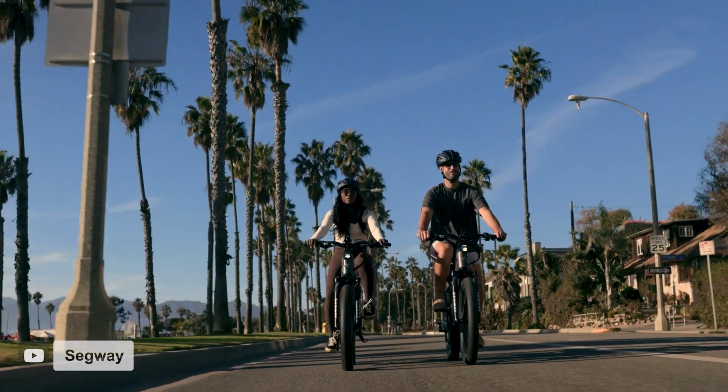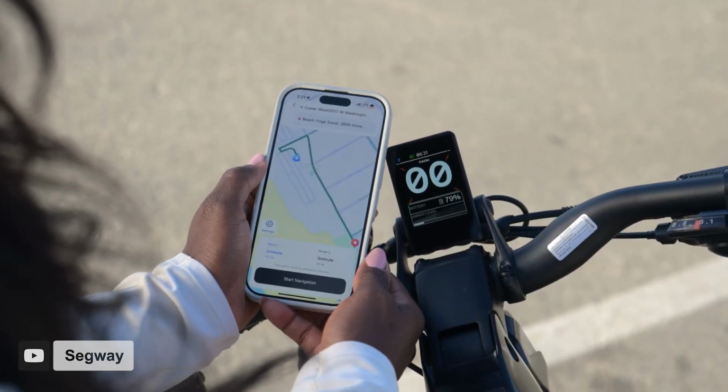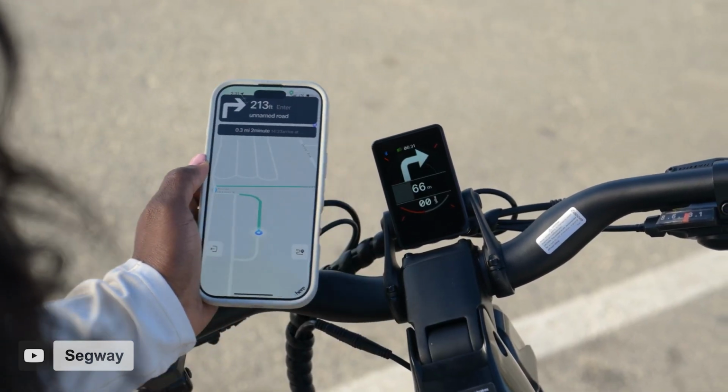Now, regardless of which bike you get, it is going to be UL 2272 certified and feature what Segway is calling their intelligent ride system, which includes security and GPS tracking, maintenance reminders, and more.